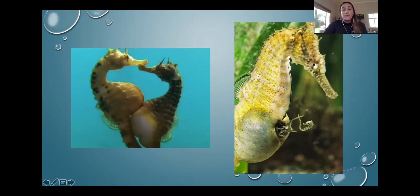So if he finds a female that finds him attractive, the female is going to wrap her tail around his, and they're going to gaze into each other's eyes for a brief moment of seahorse romance while they swim around and around in the water doing a really elaborate mating dance. And that's what we see in this image here.